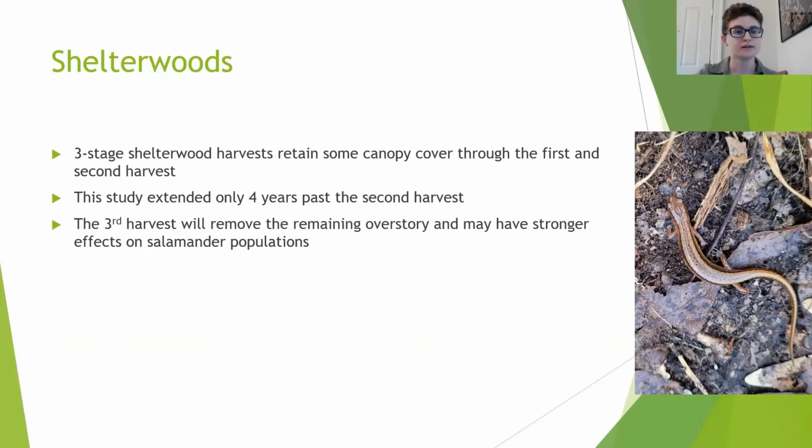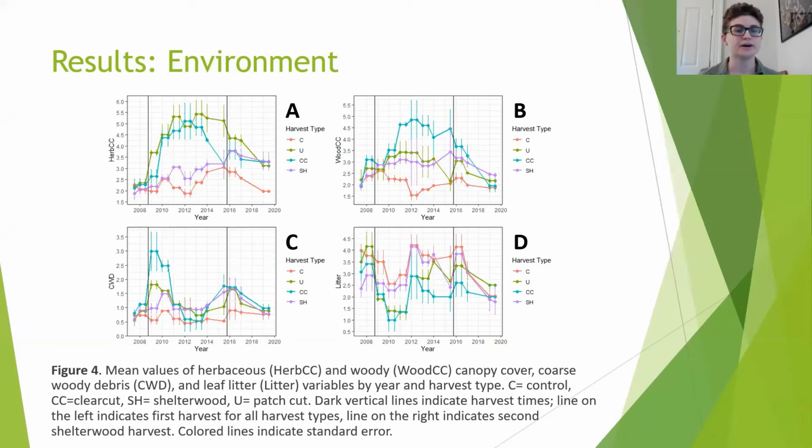Looking at our environment, herbaceous and woody cover both went up following timber harvest and remained high. Woody cover returned to control levels during the 7 to 11 years post-harvest period. Coarse woody debris also went up following timber harvest, but it returned to control levels in the 4 to 6 year period and stayed low. Leaf litter dropped following harvest and stayed low through the 7 to 11 year period. So this could explain some of what we saw with the salamanders.